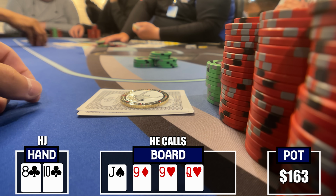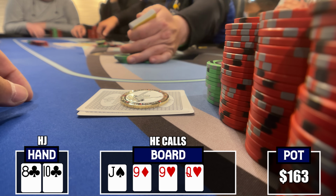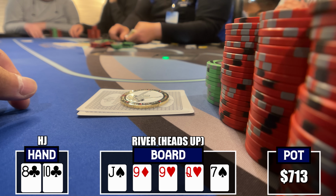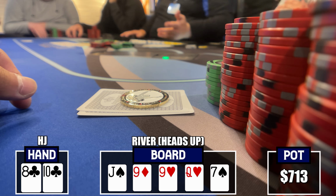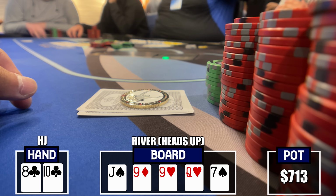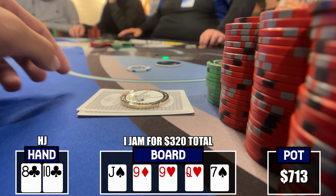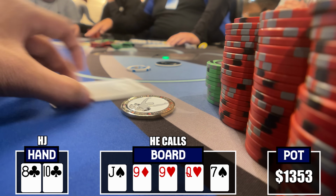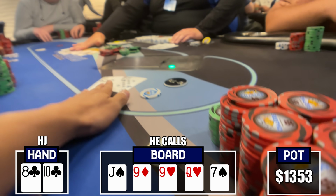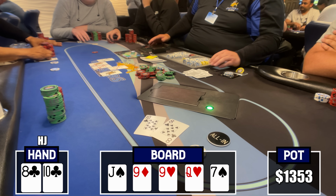So pretty large raise facing a snap call. Let's just fade a heart potentially on the river. The river is the 7 of spades, so we double get there with our straight, and there's not a whole lot of a decision to do now. Let's just rip it all in for about $320 total. He thinks about it for a little bit, hems and haws for a while, and eventually tosses in the chip for a call. So we show our straight, expecting to be good when he doesn't snap call our jam, and we scoop this one. So running pretty hot early on.